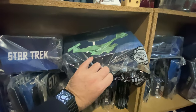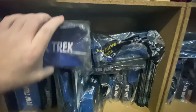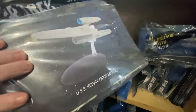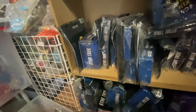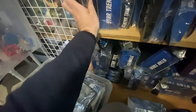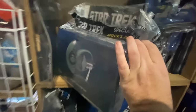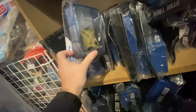Oh, we've got the Klingon. Wow. The movie Klingon. We've got the Kelvin. That's the XL version. We've got some XLs here. We've got a few XLs. Another Kelvin there. So what else we've got? We've got a gold original Enterprise. Is that a Kelvin as well? Oh no, Spock's jellyfish.